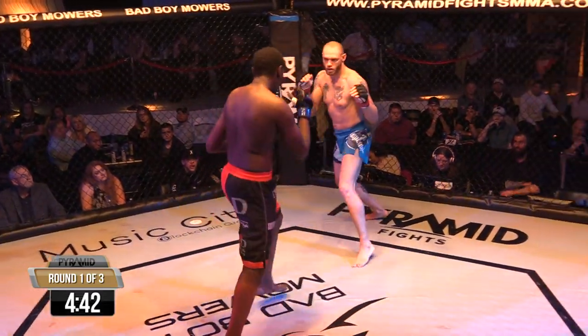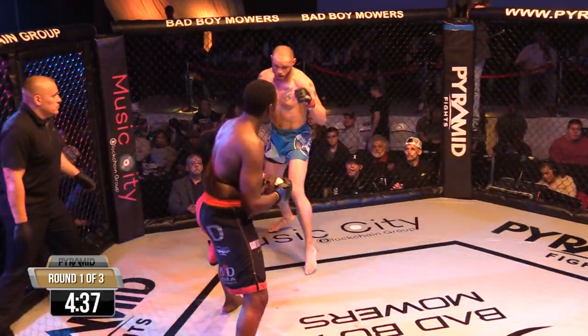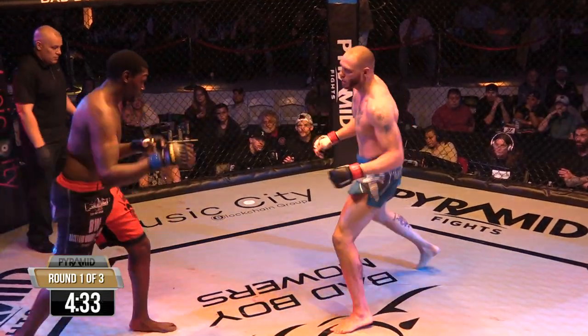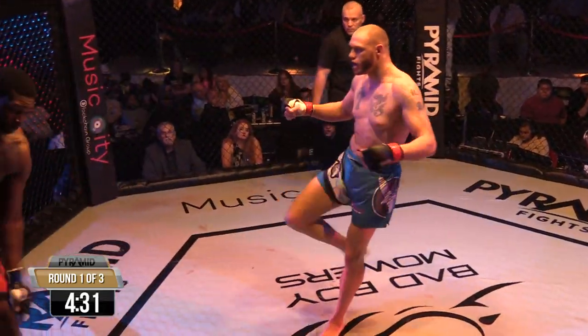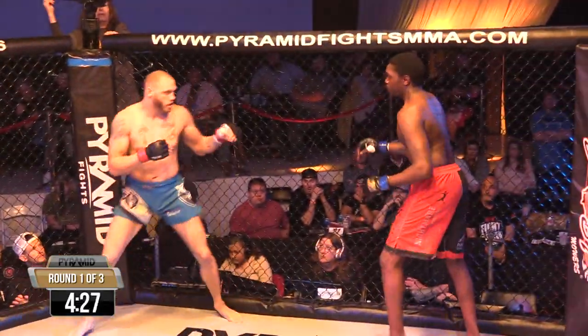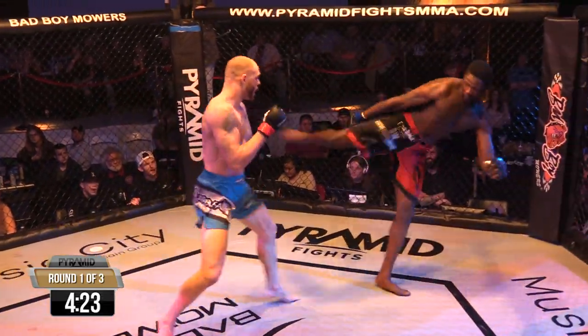Right now, both guys are really looking to set up stuff. Damian came over the top, but just missed with that. He was throwing that with everything he had. Nice leg kick right there. Damian's got a herky-jerky style that's going to be tough to deal with. Very odd striking from him.